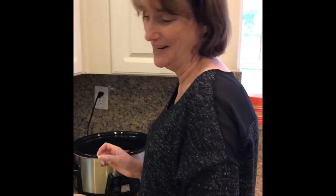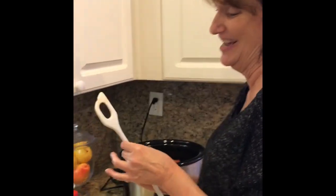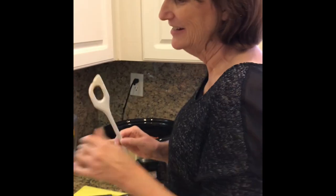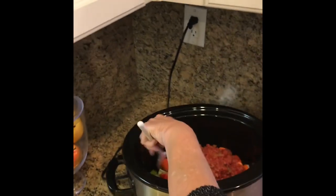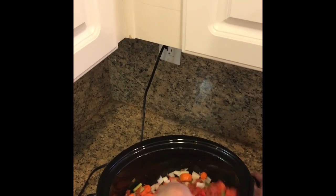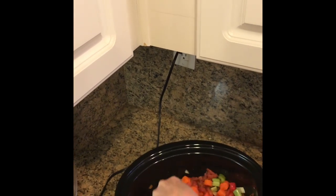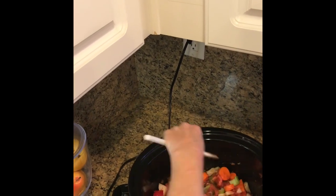Now, my favorite implement in my kitchen, we call the Holy Guy. I have had the Holy Guy probably for 34 years, okay? He's been through the ringer, and it took me a very long time, probably about 30 years, before I found another Holy Guy and his mate. So this is my favorite mixing utensil. I use this for everything. I use it to make eggs. I use it to beat batters. It just is really my favorite utensil when I'm cooking. And I would hate to ever give him up.